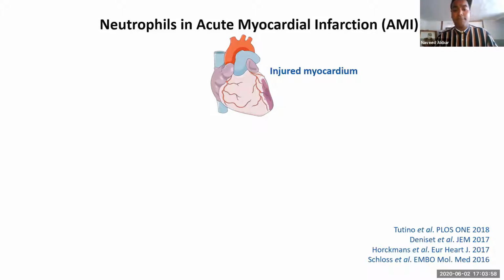The primary therapy for MI is percutaneous coronary intervention, or PCI, where a treating physician will remove the clot. Sometimes they don't. They'll implant a stent, they'll reperfuse the myocardium in order to salvage it. This is very effective and partly responsible for the decline in the number of deaths that are associated with myocardial infarction. But once the heart is injured, in the subsequent hours and days, it sustains secondary damage mediated by immune cells.